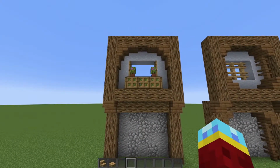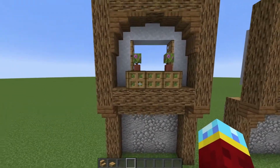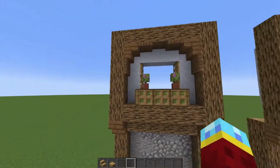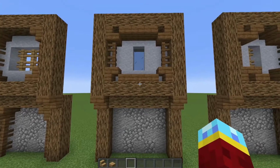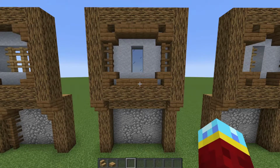Number 7. Rather than leaving your walls flat, add some detail. You can add detail in many ways. You can round the corners, add windows, or a pot. You can also add detailing on the first floor. There are many different ways to detail, but these are some of my personal favorites.